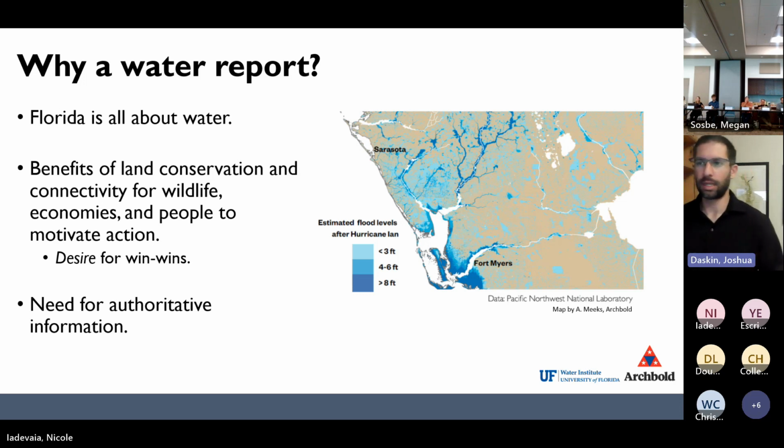But I think we just need to be able to speak from a place of credibility when we're going, for instance, to Tallahassee or to DC or to private funders to seek funding for conservation, whether it's for the Florida Wildlife Corridor, which has been funded at approximately $2 billion in the state of Florida in the last 2 years, or any other conservation initiative, terrestrial, aquatic, marine. We want to be able to speak with authoritative information.